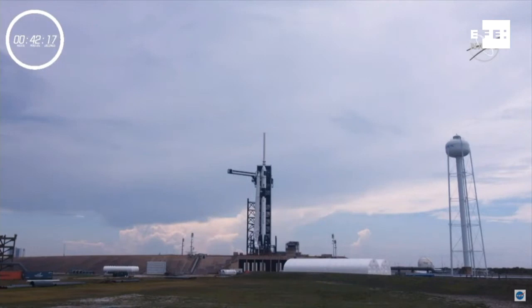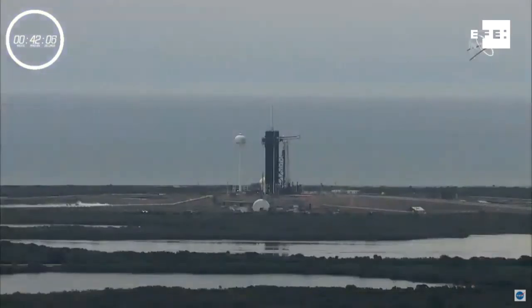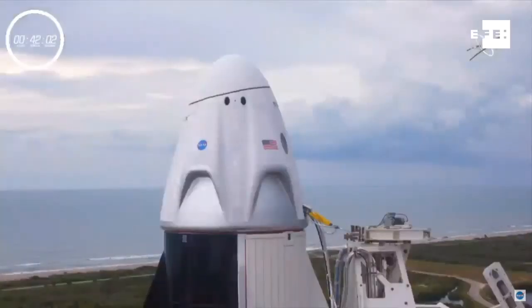Okay. So that means those 8 throttle valves are opened, and if those Super Dracos needed to fire in order for Dragon to escape off of the pad, they could. And so things are running just a little bit ahead of schedule right now. Fuel bleed is complete.